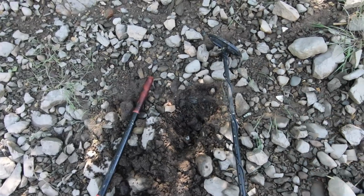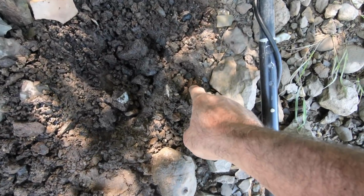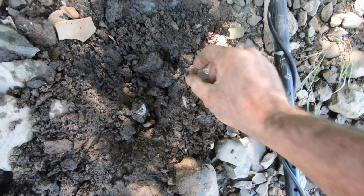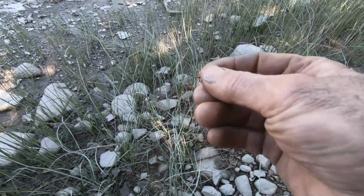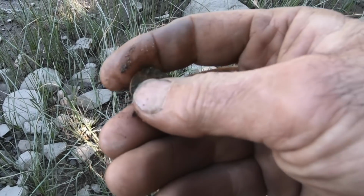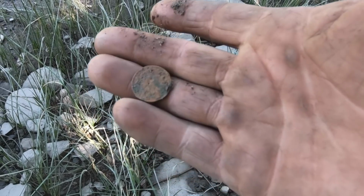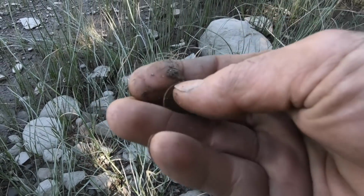Got a signal here. It's my first signal. Already dug it, and I saw something in. Yeah, there it is, right there. I think it might be a coin. I don't know if it's old or not, but we'll find out together. That is an Indian head penny. My very first target. It's an Indian head. And, well, let's just say it's about as thin as it can be and still be readable.